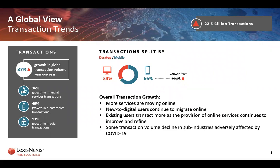So just looking at those 22.5 billion transactions that happened in the digital economy that we're analysing, that's a 37% growth year on year. And of course, that's only the first half of the year. We expect the second half of the year probably even more growth because of more services moving online. What we're actually seeing, though, is that there are certain markets where that has grown particularly. Financial services have grown by over a third. E-commerce over a half, nearly a 50% growth in that market. And of course, media, as we mentioned, in terms of transactions going on.